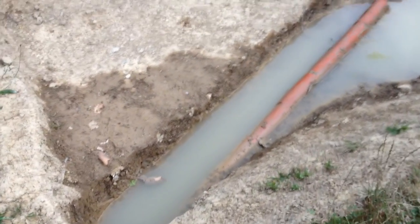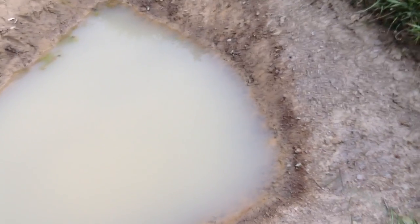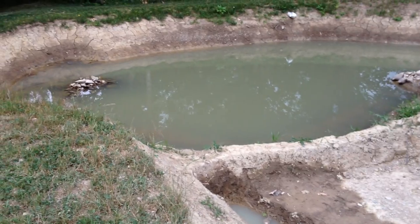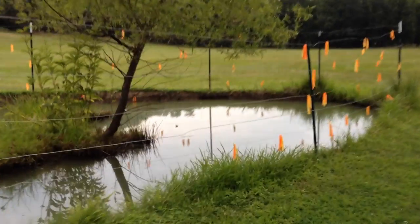But this actually has more water in it. This is the X2 section where I dug it down a couple of feet. You know, it could be that water is actually coming over from this side. Yeah, because of the pipes. Well, let's check out the lilies. See if the water lilies are still here.